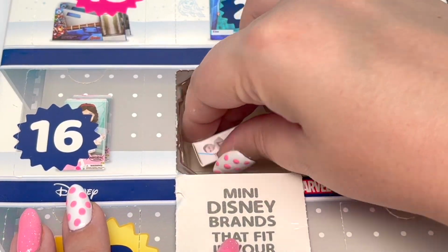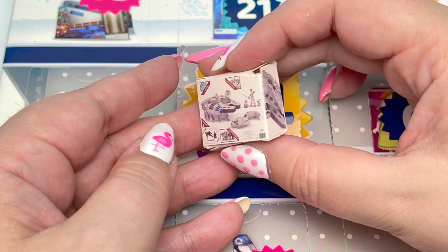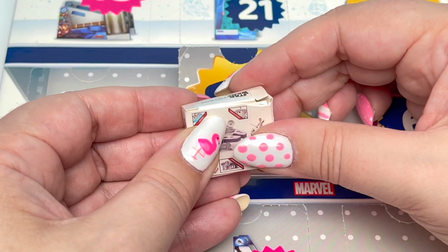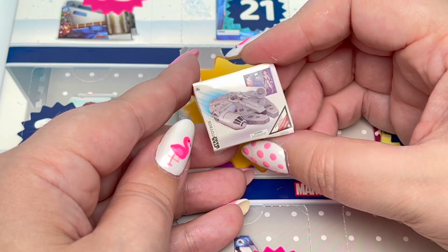Ooh, what's this? What's this? All right, so we have the Millennium Falcon. And I think I smashed it when I put my thumb down. Oh no, my bad.